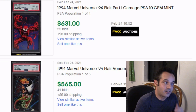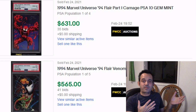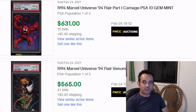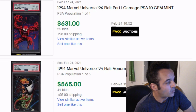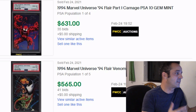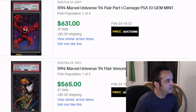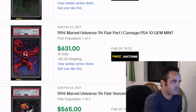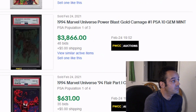But moving on past that, you got the other symbiote. We got Carnage here, who's going to be in the new Venom movie, portrayed by Woody Harrelson. A lot of people know that, and they're expecting Carnage prices to maybe go up. There's a lot of hype with Carnage. Carnage cards have been selling for a lot of money. Here's one, $631, 35 bids. And that's from Flair, the same set as the other one. Sold for slightly more than Venom.